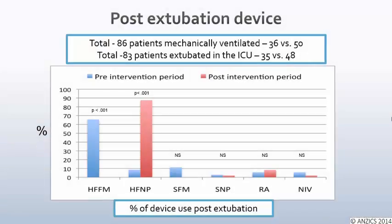Of the 86 patients that were mechanically ventilated, 83 proceeded to extubation to a spontaneous breathing device. For those patients extubated in the ICU, there was a significant decrease in the use of high-flow face mask or air entrainer device immediately post-extubation in the post-intervention group. There was also a concomitant increase in the application of high-flow nasal therapy in the same group, which equated to a 14-fold increase in the use of high-flow nasal prongs.